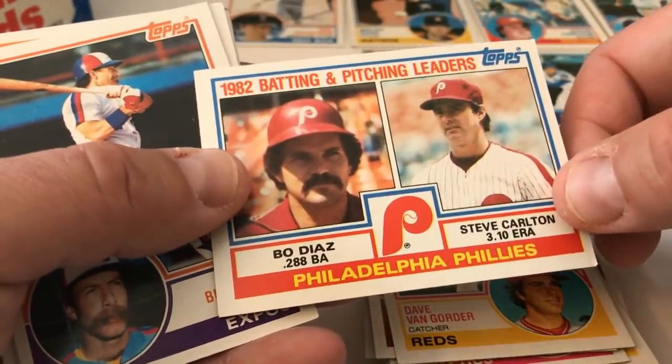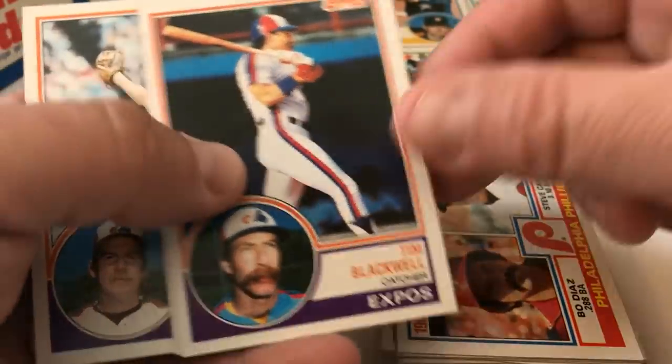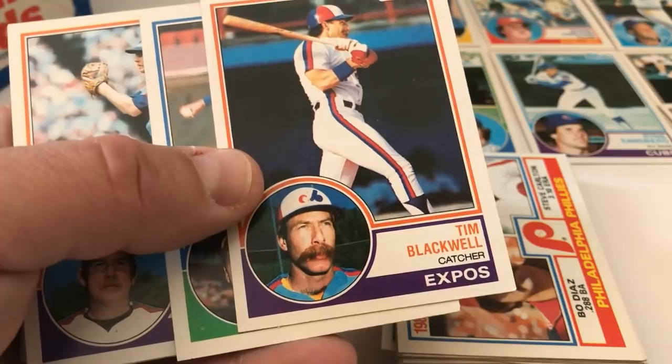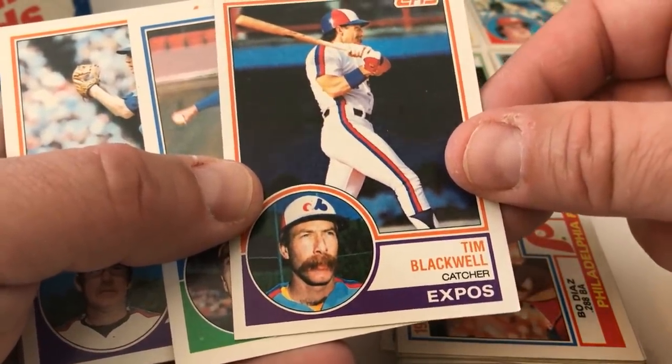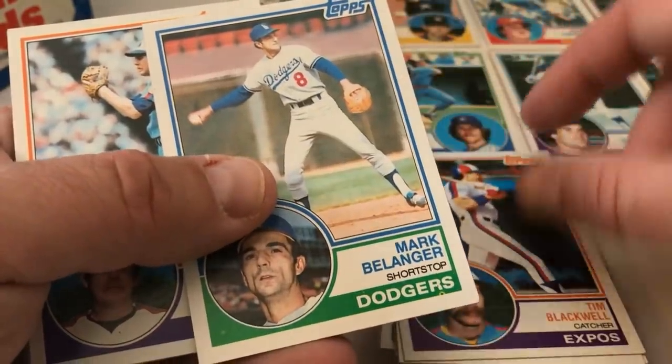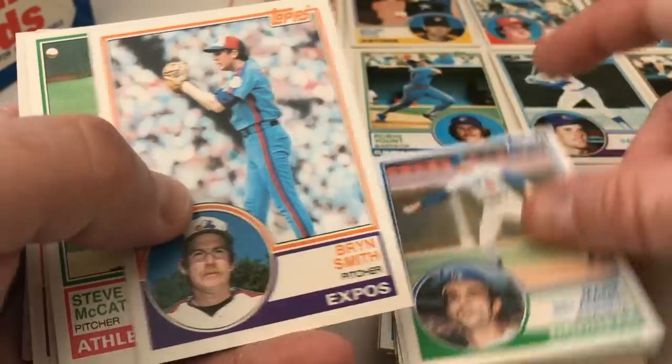Here is batting leaders, Diaz and Carlton. Little ding. There's no pattern. I haven't seen a pattern. Look at that mustache. Holy smokes. That is scary. Tim Blackwell, Montreal Expos. That would be scary if you woke up next to that, huh? Mark Belanger.